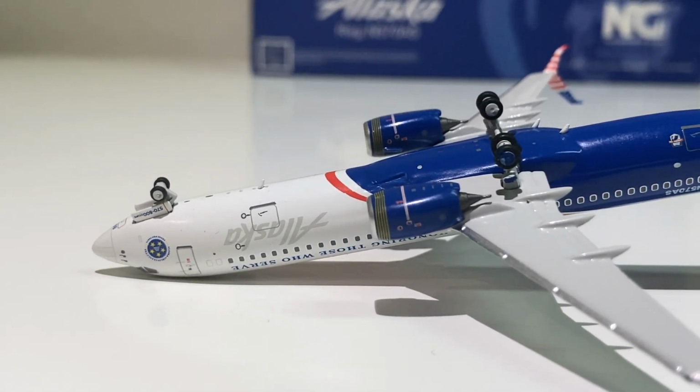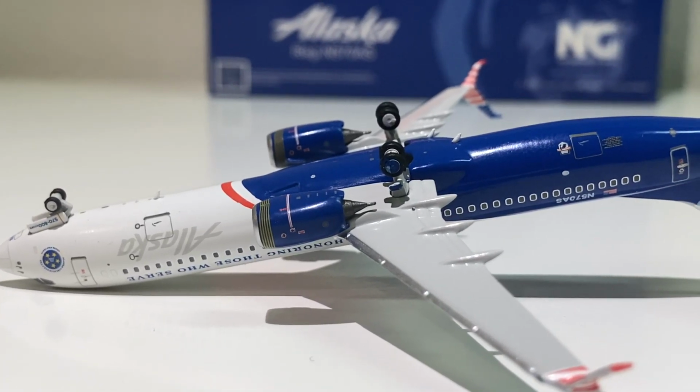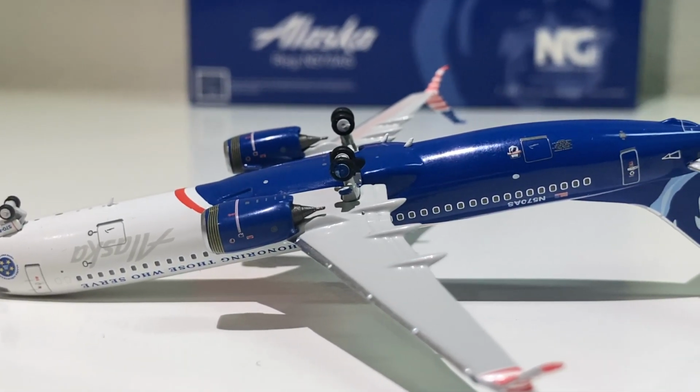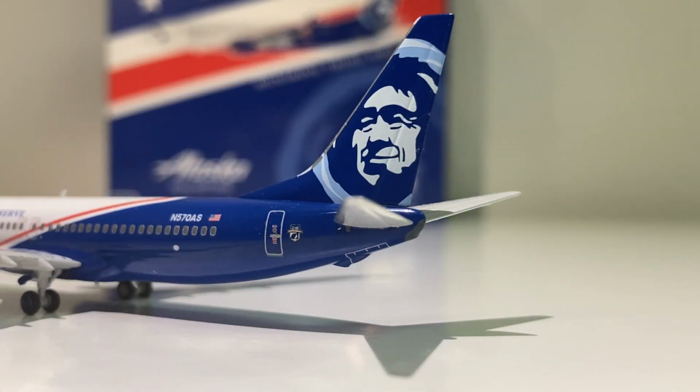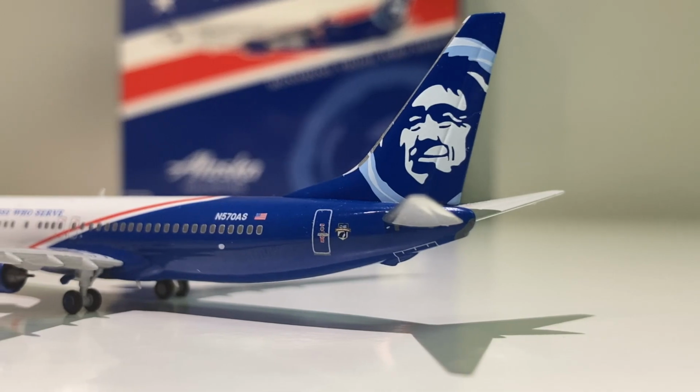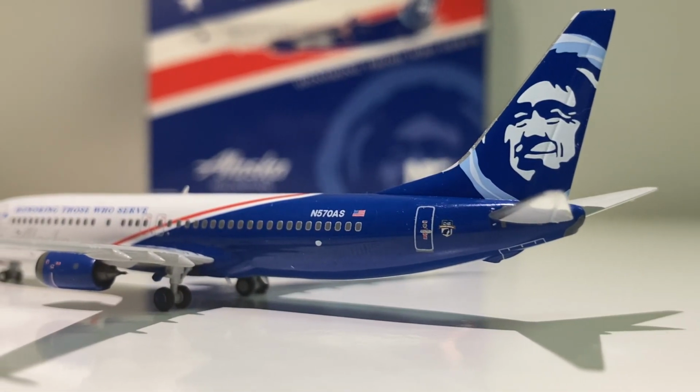Underside of the aircraft, there is nice detail printed on there, nothing wrong there. Yeah, the colors, everything seems correct. Build quality is good. Taking off 1 point for the lines that could be printed a little thinner. If that was the case, it would be perfect, but with the thicker lines, taking off 1 point, still 9 out of 10. Very good job, NG models.